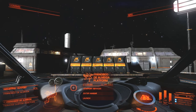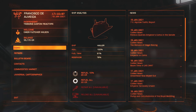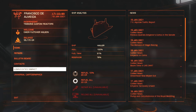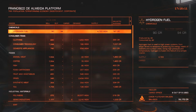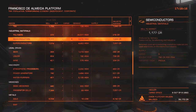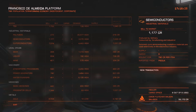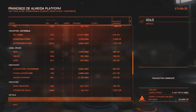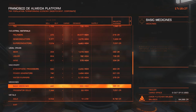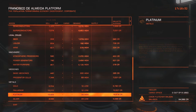Okay, starport services. First, let's sell some semiconductors. I'm curious to see what kind of price we get for these things. Obviously, not gonna be too lucrative, maybe around 2,000, hopefully. Let's see. Oh, we got 3,000 for it. That's pretty good. Alright. But, oh, there's something to sell at Pegua. Okay. No, that's imported from. Darn.